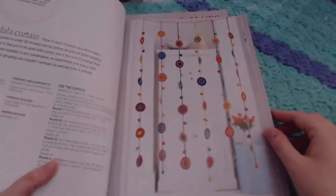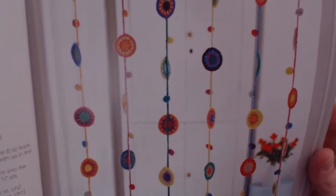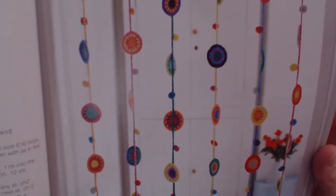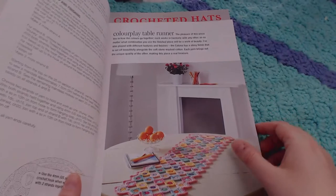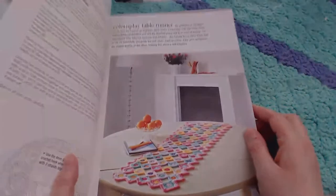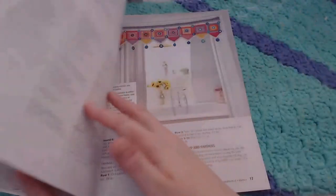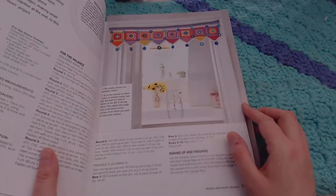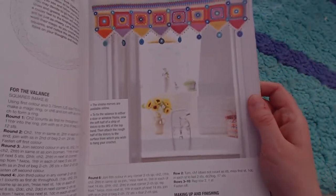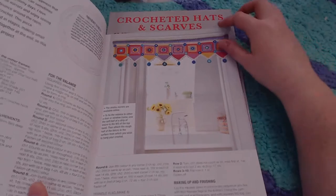Now the first pattern up is called a Mandala Curtain. I will try and get this in closer for you so you can have a bit of a nose. There we go. And our next pattern up is a Colour Play Table Runner. Now our next one up is the Sashka Mirrored Valance. I'm sorry, I'm not going to be able to get this one in. I've tried previously. There we go. It is basically squares with triangles and a little mandala circle at the bottom.